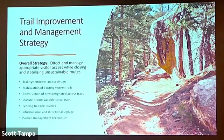Part of that, after all that field work, was coming up with a strategy to improve these issues in Cheeseman Canyon and honor the values that really make it special. And so the overall strategy is to direct and manage appropriate visitor access while closing and stabilizing unsustainable routes in the canyon. That happens with trail system and river access design.